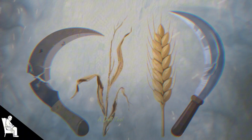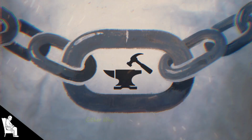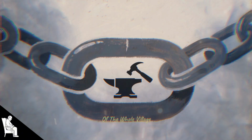A dull tool wasted time, and wasted time meant wasted harvest. Historians still argue whether such fines were enforced strictly or if they were more symbolic reminders. Either way, it shows how deeply the health of tools was tied to the survival of the whole village.